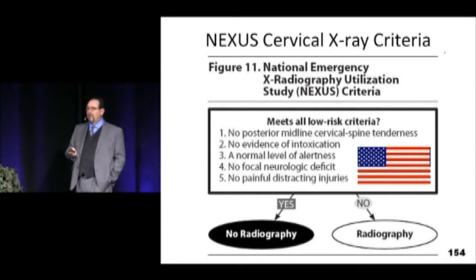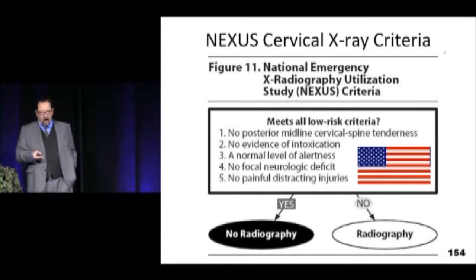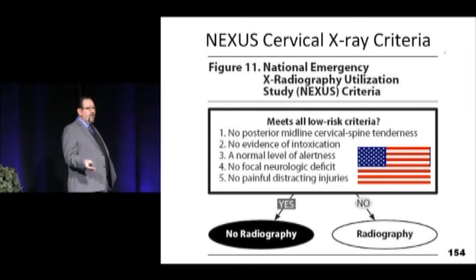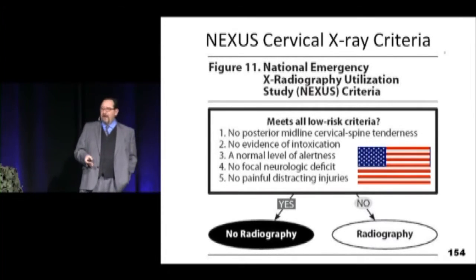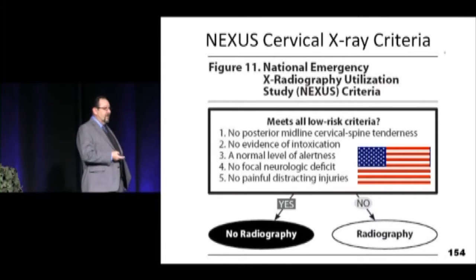We sort of generally use, although this was not stated in the study, if people have long bone fractures, we consider that to be a distracting injury at our institution. Anyway, if the answer is that they have none of these things, then they don't need x-rays. They can be cleared from the collar without a functional test. You don't need to move them or anything. They're done. If they can't be cleared, then you need to x-ray them.